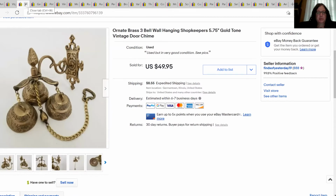Here's another brass piece, which is three bells. It's called a shopkeeper's bell door chime. It mounts to the wall, and this one I paid $1 for it, and it did sell for the $49.95, and they're all in at $60.85. My profit is $41.55 on this item.